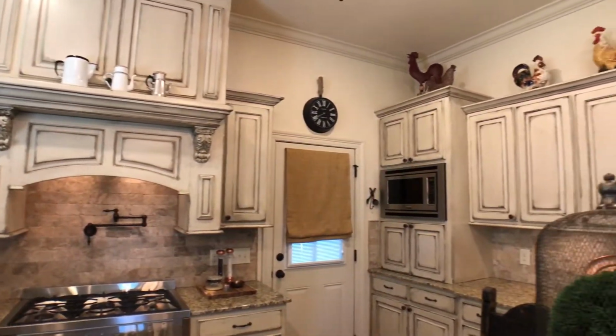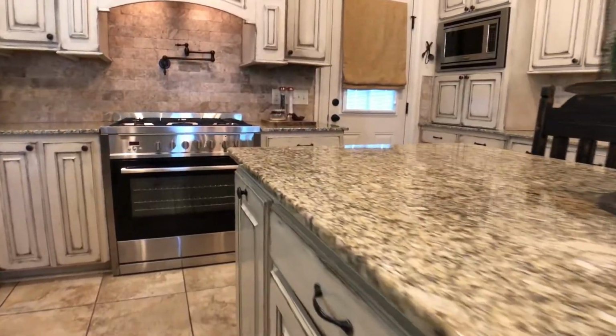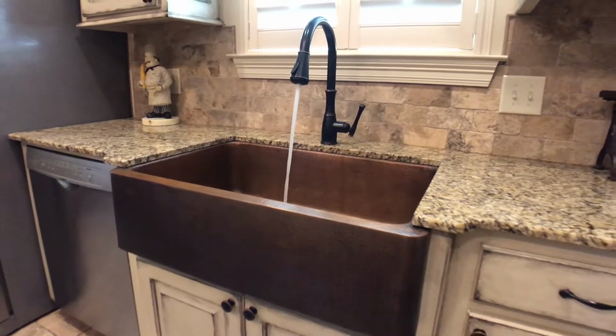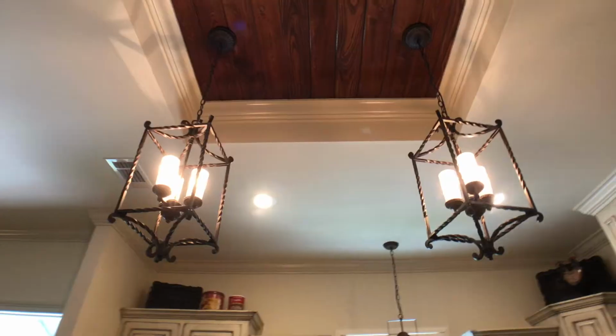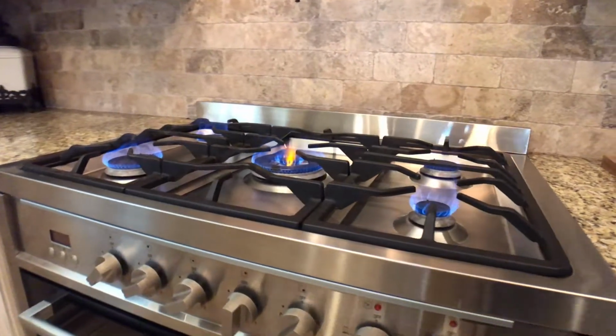The kitchen is complete with a large center island, custom painted cabinetry, an antique finish, granite countertops throughout, a large copper farm sink, custom inset lighting, and a large 5-burner stove.